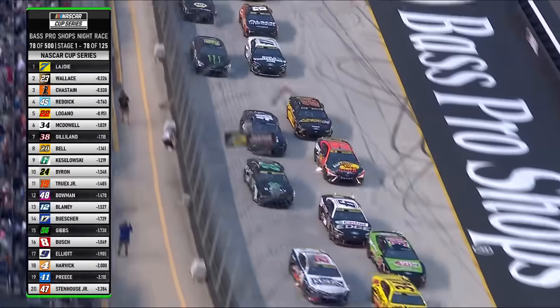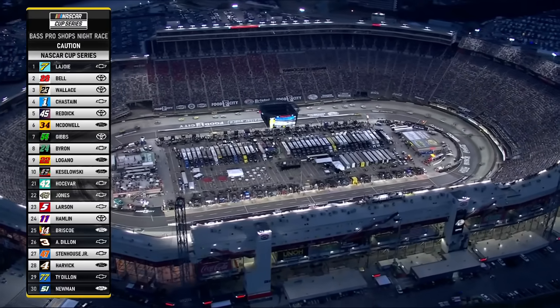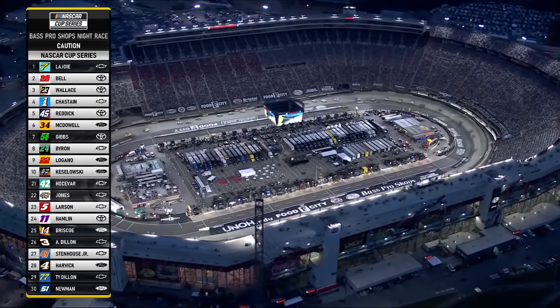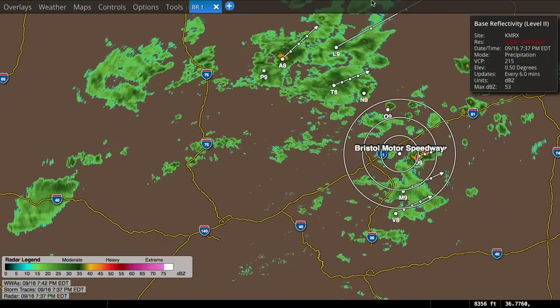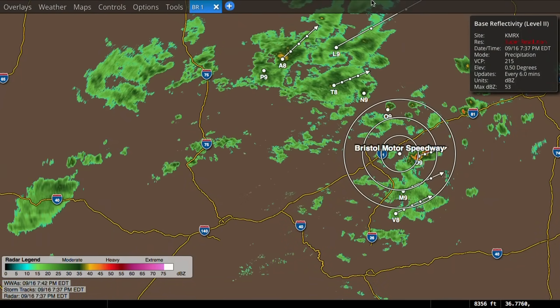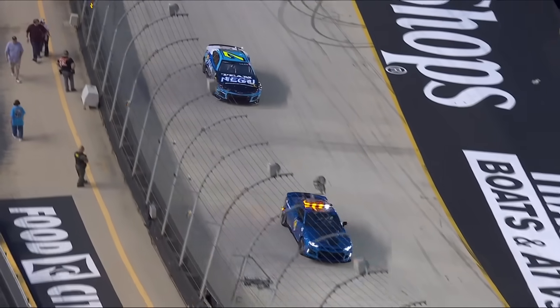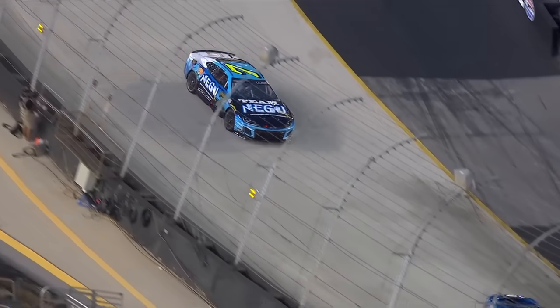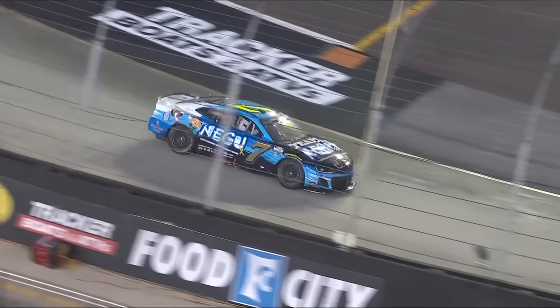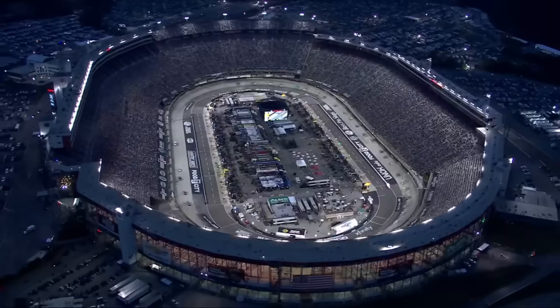See how much of a difference that makes. You see Christopher Bell in the 20. Second caution has come out, and this time it's for some precipitation that has come down, bringing us to a cautious pace. There you see the radar. Again, another little cell breaking up as it comes right over Bristol Motor Speedway, but enough that NASCAR wanted to throw the caution. Corey LaJoie was about to be passed by Christopher Bell, but the caution came out right when he got to his back bumper, actually right to the inside door.